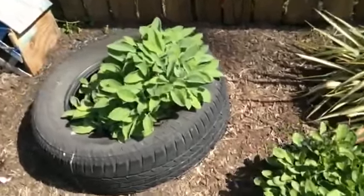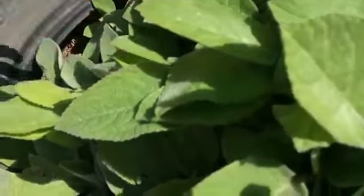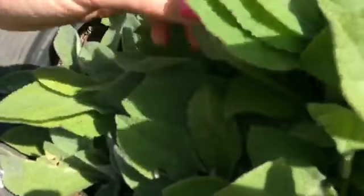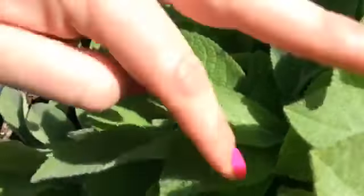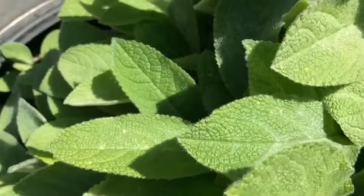This one's actually one of my favorite. This is called lamb's ear, and I wish you guys could reach through your screen and touch it because it is incredibly soft. And its name is pretty telling. It's called lamb's ear because it feels like you're touching a little lamb's ear. So this one's a really great texture one.